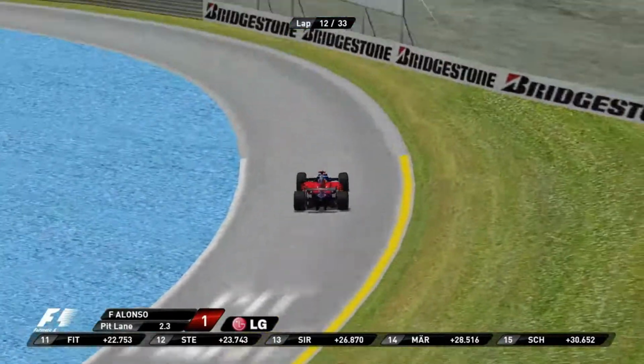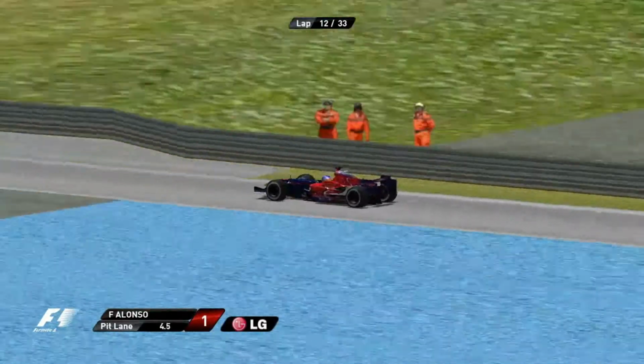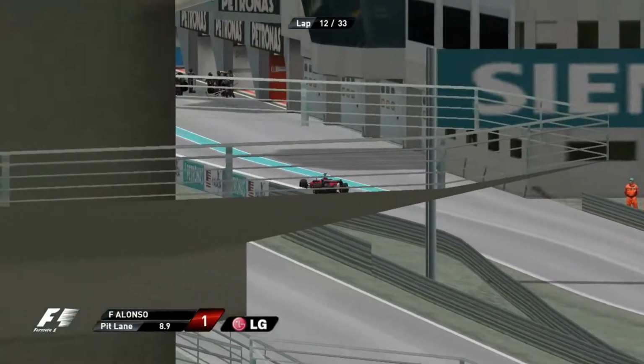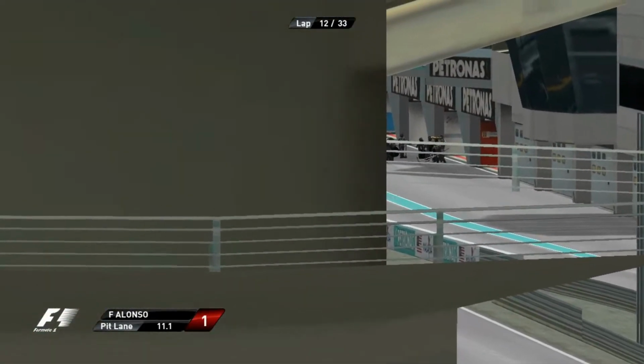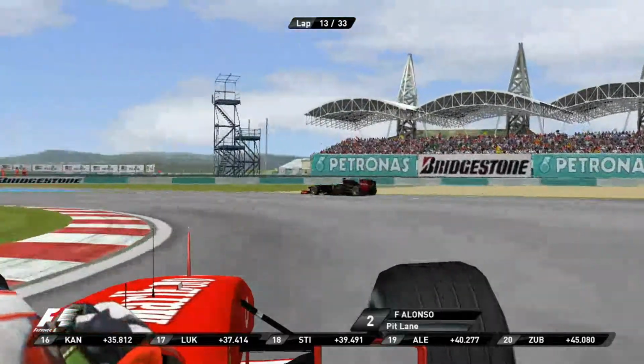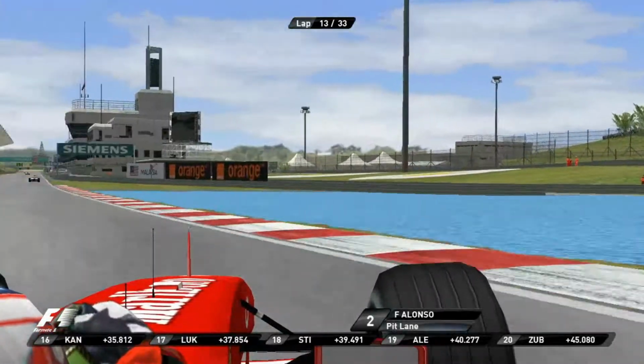Meanwhile, not much going on. Oh, Alonso into the pits. Alonso's into the pits. Could he have bottled the race if the rain comes immediately? Has he ruined it, or will it pay off? Will he be fast? As we get some fan reactions, hashtag Malaysian GP4.